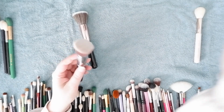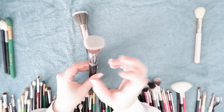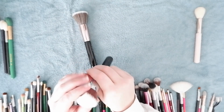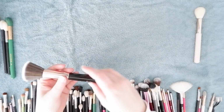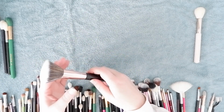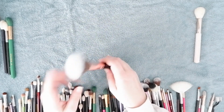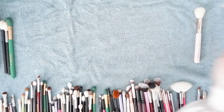Maybe just get rid of this one because it's a bit small, but I'm going to be keeping the flat one because I prefer a flat top kabuki by now over a rounded kabuki. So the F80 is going to go into the backup pile, and then this Boozy Shop brush, this is their stippling brush actually, so it should have gone into a different section, but this I'm going to get rid of. I don't use this. Again, another gift with purchase, and then I try them once and then I don't like them.